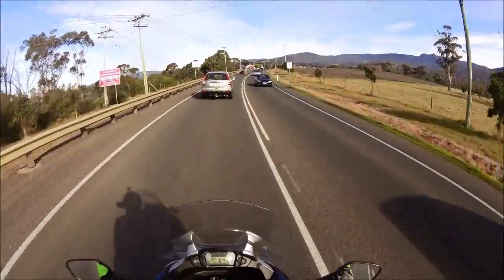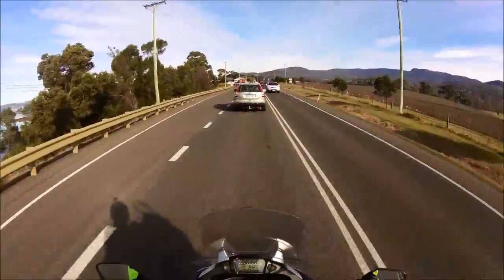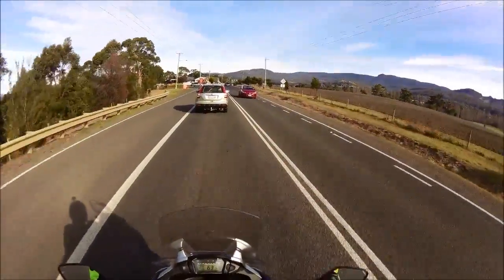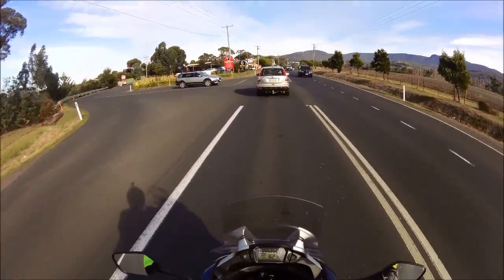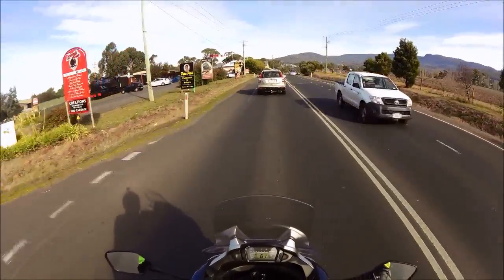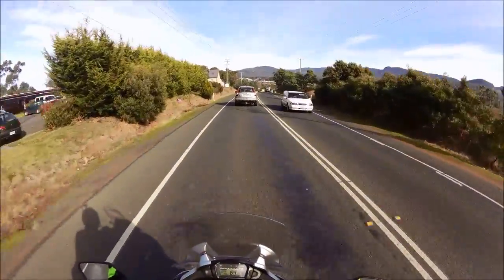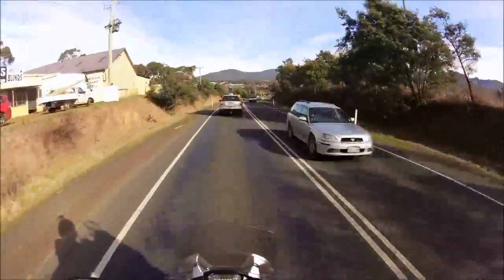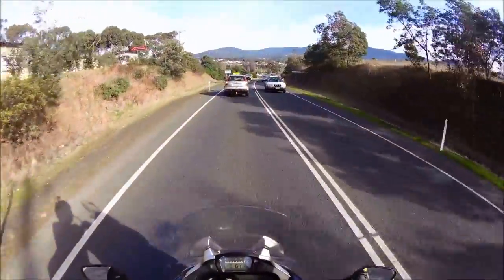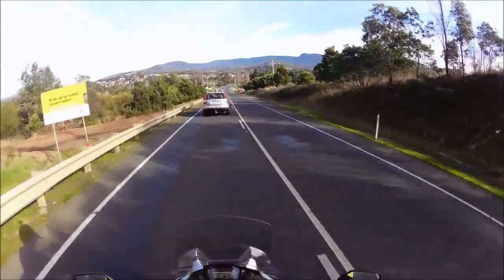And I'll try to go for a few rides and show off Tasmania as much as I can, because I think it's great. Riding here is great. I mean, it's freezing during the winter. Summer's not too bad, but it can be really hot. It can also be absolutely horribly wet, which is why I'd like my next bike to have ABS, and this thing's got ABS too.